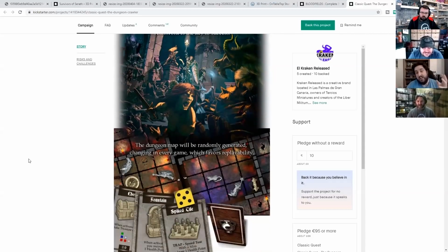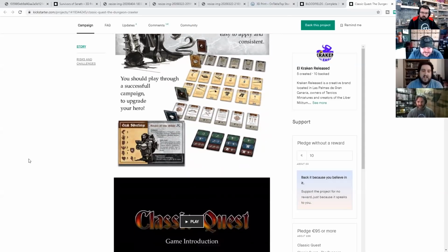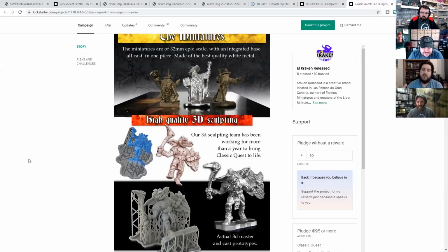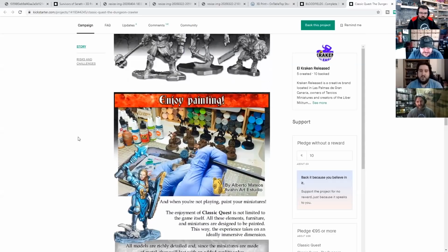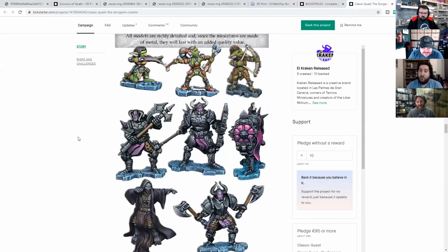Really interesting looking Kickstarter. If you like the idea of old school retro dungeon delving, this is probably one to crack out and have a look at. They've got some videos on the premise of the game, and also the premise of building them, bringing the miniatures to life, and also showing off some painted and finished versions too. So some really interesting looking miniatures for a rather cool retro looking game.